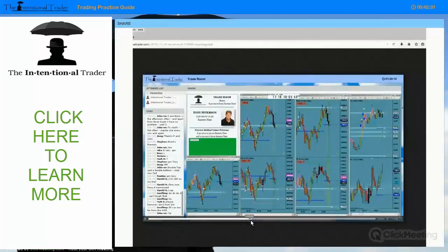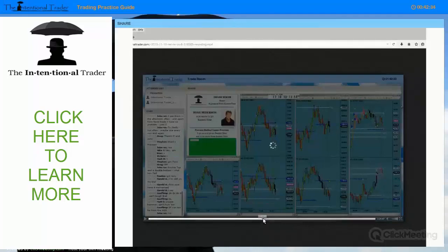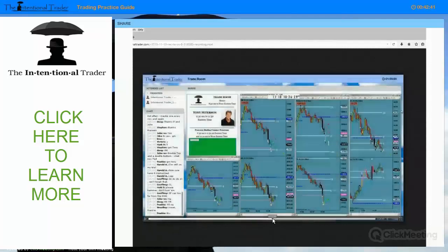And we'll drag it, we'll drag it. You know what I'm looking for? I'm looking for everybody in the trade room to do what they normally do. Not everybody, but a large group. Oh, look at that. They start posting their winning trades. So I'm going to look here. So there's a +5. Doug had a +5.